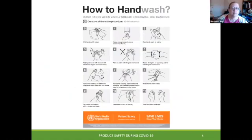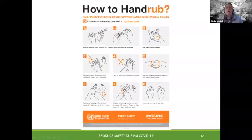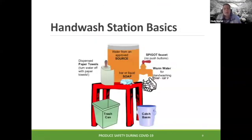Karen's on the call with us, and she's done a real extensive program in terms of determining and finding sources that can actually test your water. If you're from a municipal water source, that's not an issue. But again, back to the basics of that hand wash station: you have to have an approved water source.